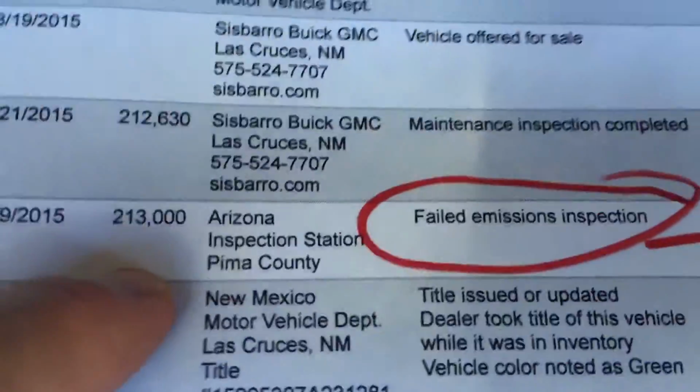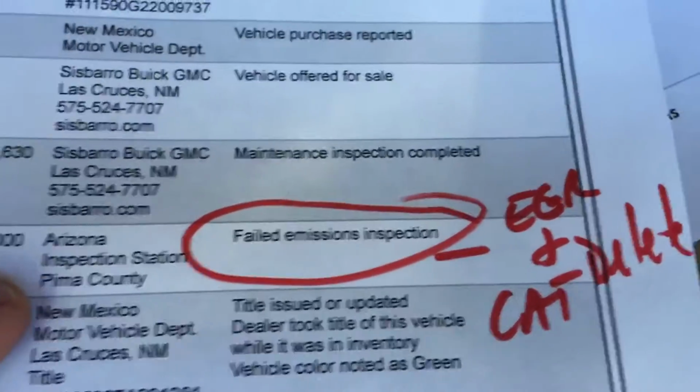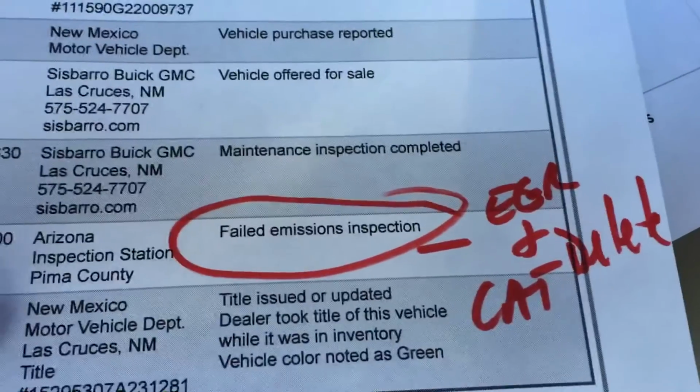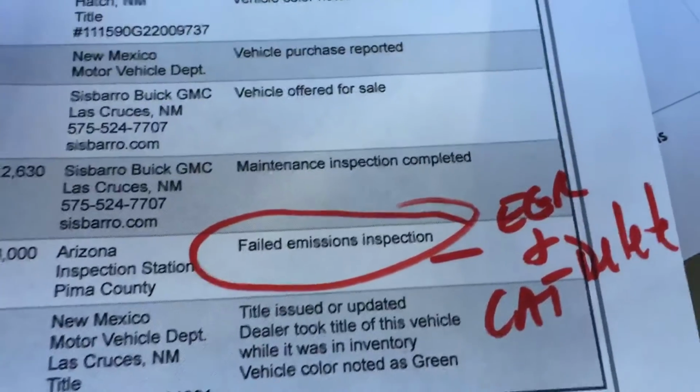And then here, it fails emissions. And it had that miss. So they probably freaked out, whoever owned it here, and said, we got to sell it. And that's probably why they brought this little hokey little auction down the street. And I just happened to walk in.